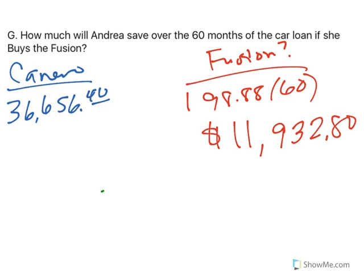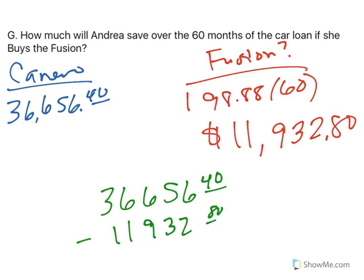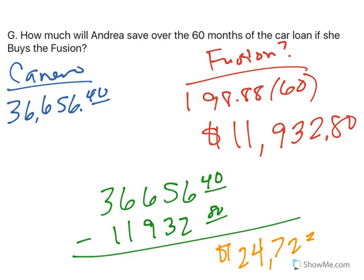So, how much is she saving? Well, if we take what she would have paid back with the Camaro, minus what she would have paid back with the Fusion, the difference is $24,723.60. And if she really wants a Camaro, she should buy the Fusion now. She should say, you know what? Financially, this is the smarter move right now.